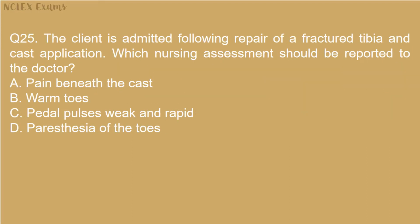Question 25. The client is admitted following repair of a fractured tibia and cast application. Which nursing assessment should be reported to the doctor? A. Pain beneath the cast. B. Warm toes. C. Pedal pulses weak and rapid. D. Paresthesia of the toes.